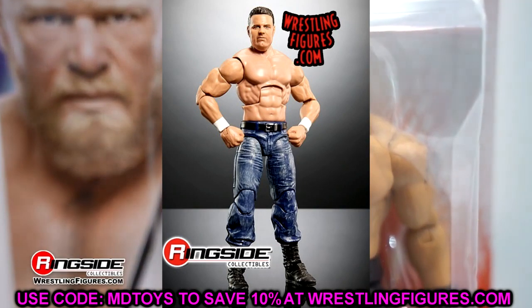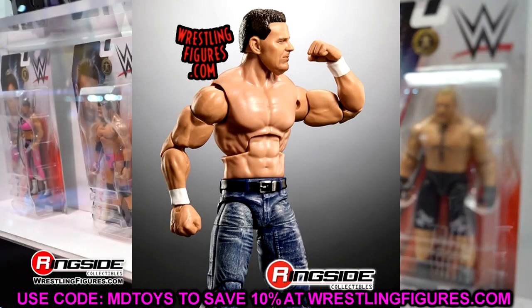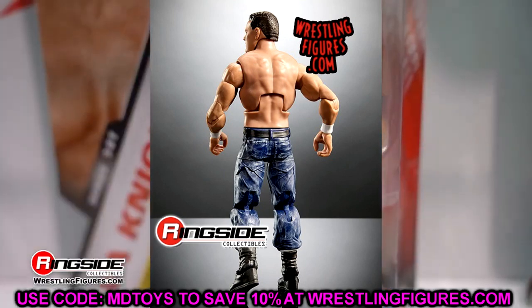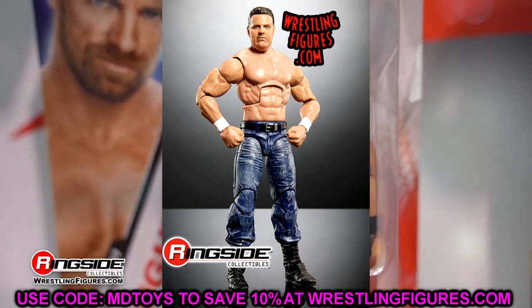And then we do have the Build-A-Figure, which is going to be the British Bulldog here. Now, to me, this looks like a new torso, man. It's not quite that overly jacked. It's not quite the Seth Rollins style. It's not quite that Bobby Roode style. It's not quite the Macho Man style. This looks to be a new torso mold, which is pretty interesting here. I like this torso mold.